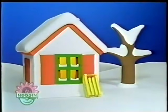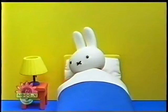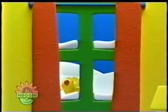There was a clear blue winter sky. Miffy was sleeping in her warm, cozy bed. When at last the sun began to rise, Miffy was awakened by the sound of a chirping bird just outside her window.